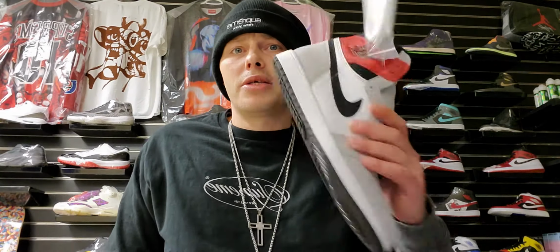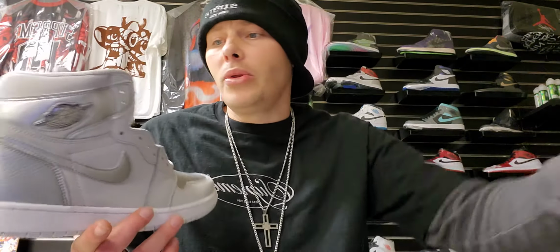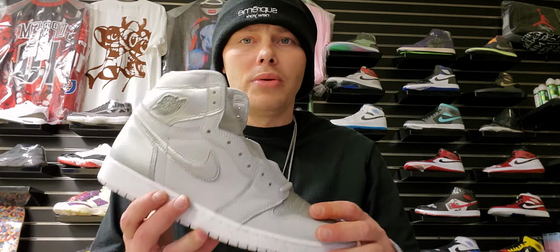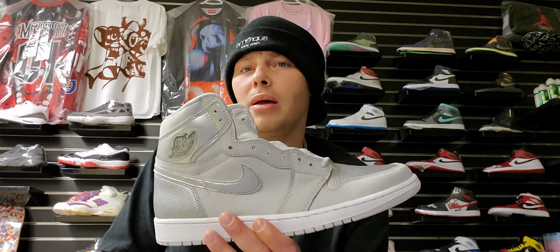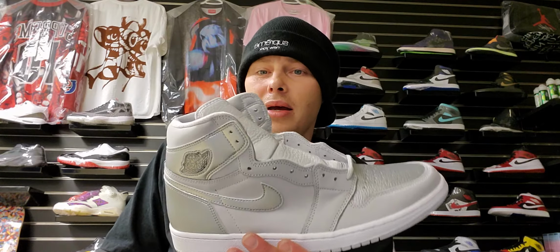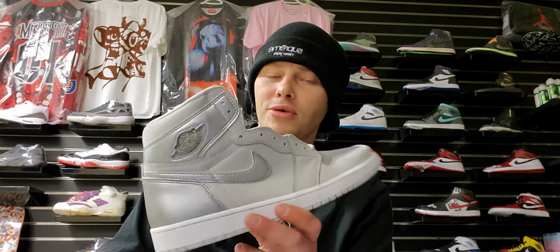So number 6 will be the smoke gray Jordan 1 highs and the metallic silver Jordan 1 highs, the Japan collab. Both of these shoes are really nice. I like the materials on both of them. Like these, the suede on these is butter. And I just like it. I think the price on these has not gone up anything crazy yet. But if you look at the older pair, them things are going for some stupid money. So this has no choice but to go up. I see this being a $400 or $500 shoe in time for sure.